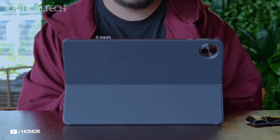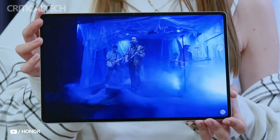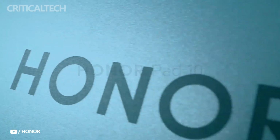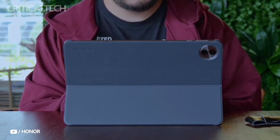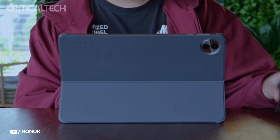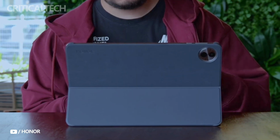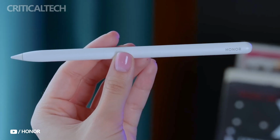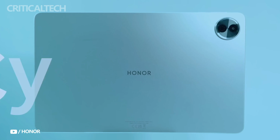Hey everyone, the Honor Pad 10 marks a noteworthy addition to Honor's tablet lineup, making its official debut in Malaysia and several European markets including France, Germany, and Italy. This new offering is positioned as a mid-to-premium device, boasting a blend of impressive hardware and AI-powered productivity tools that make it stand out in an increasingly competitive tablet segment.